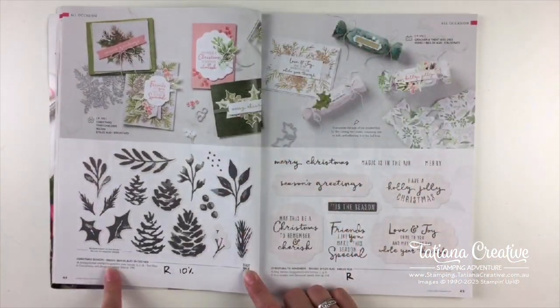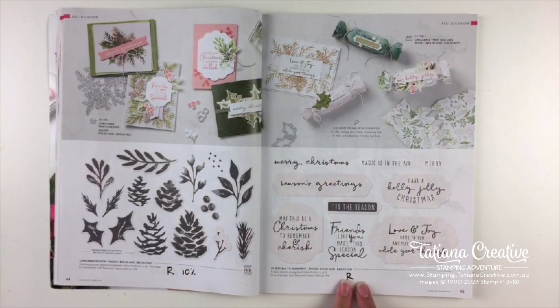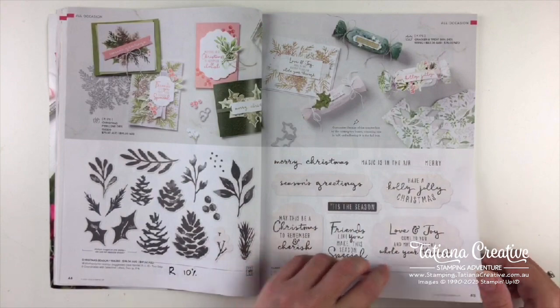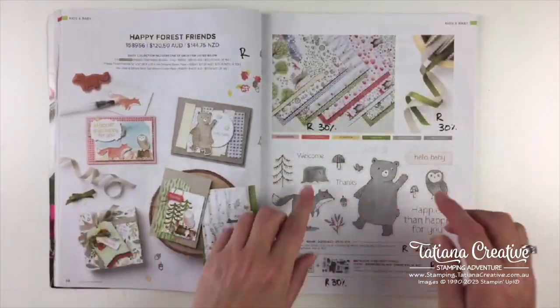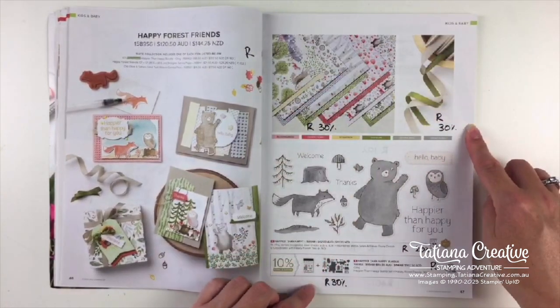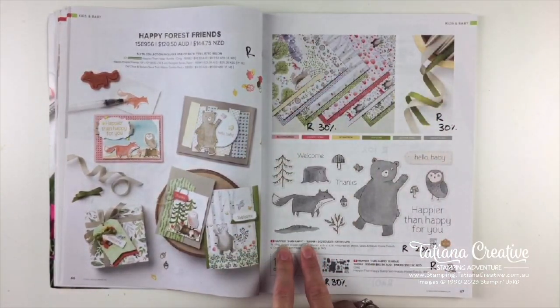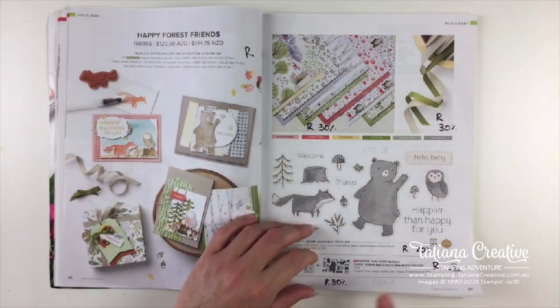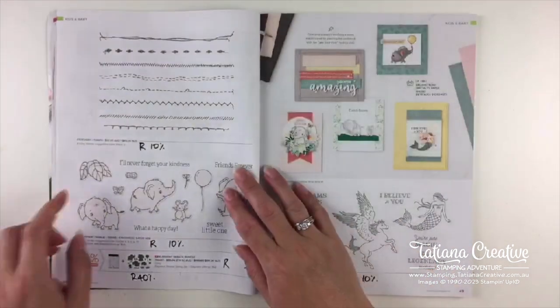Christmas Season retires with 10% off, and the Christmas to Remember stamp set retires as well. This DSP will have 30% off, and the ribbon also. The stamp set Happier Than Happy retires with 10% off. The dies will have 30% off, and the bundle will retire.